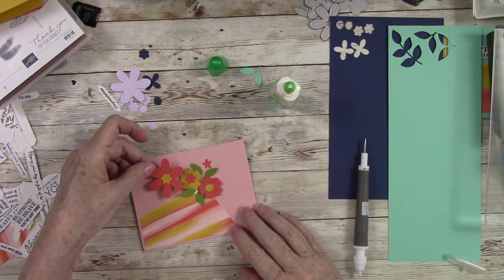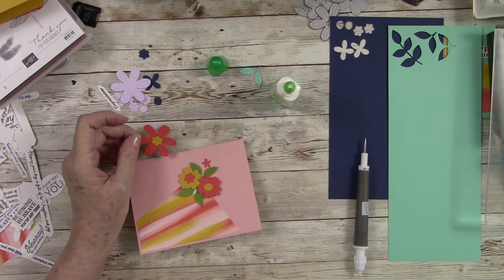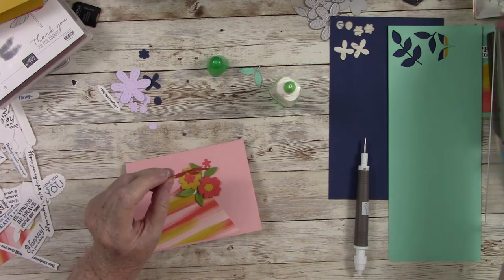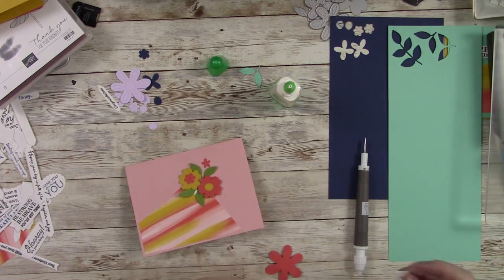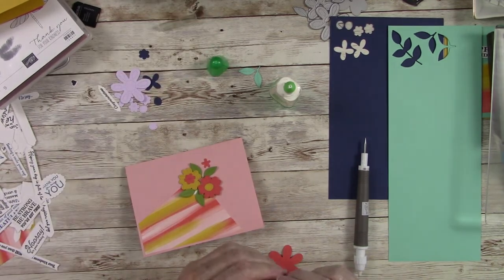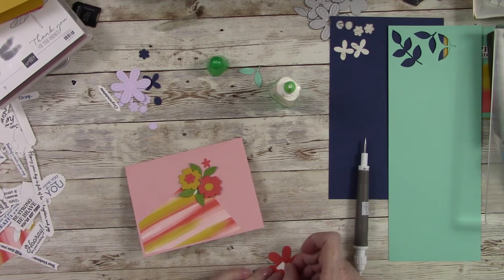And I'm going to pop that one up. Maybe I want to pop this one up. So I'm going to grab another dimensional. I dropped the cap for my take your pick tool, so I had to get that up.